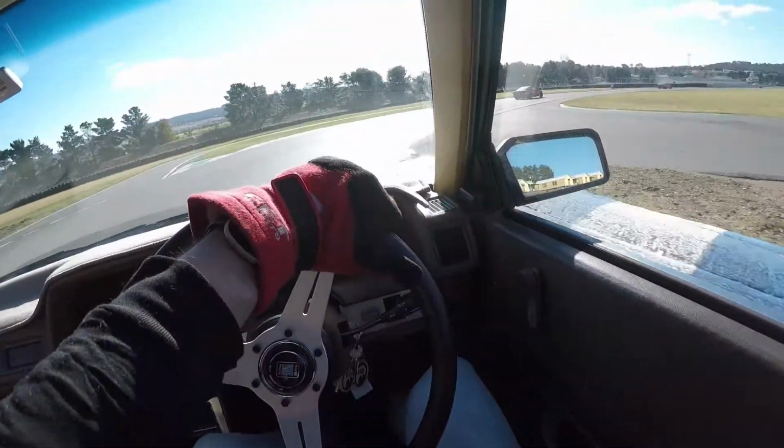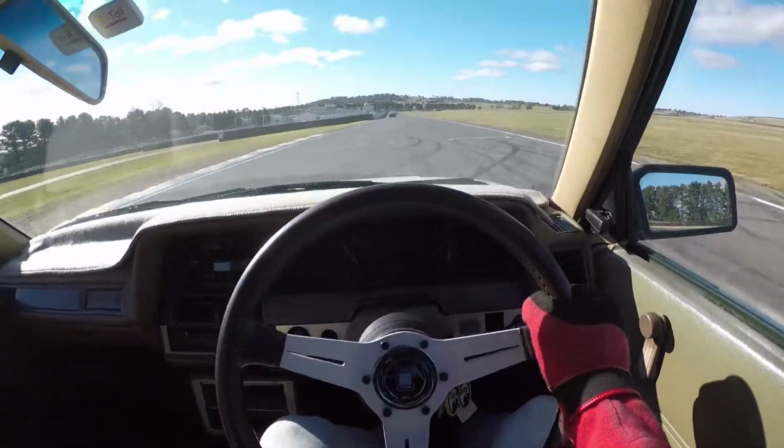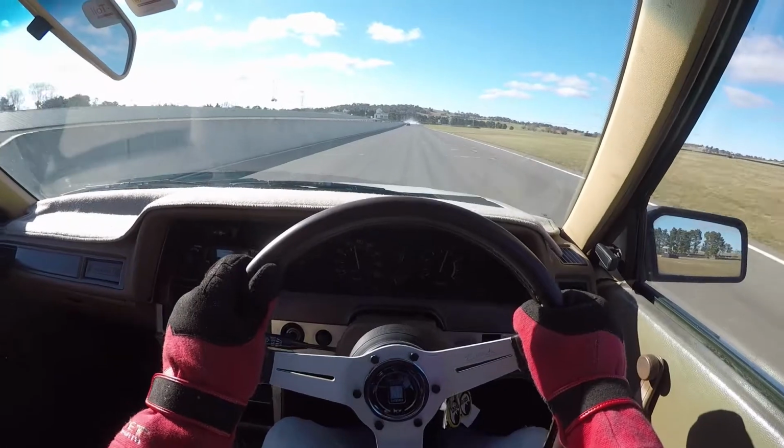So the plan is just to do long track to get comfortable, and then if I feel comfortable then we'll give short a go, I guess.